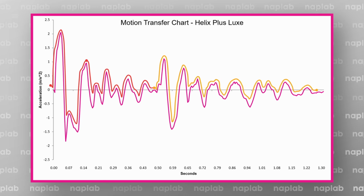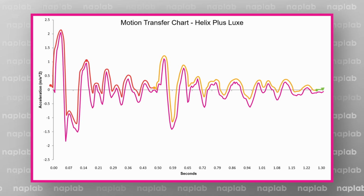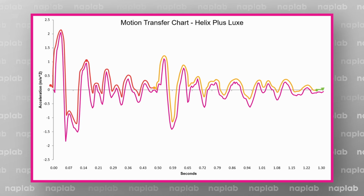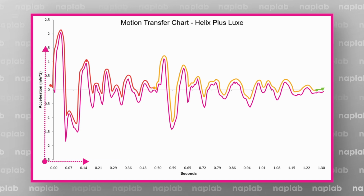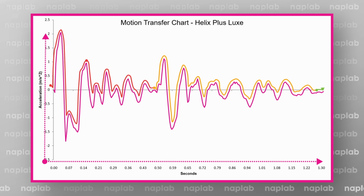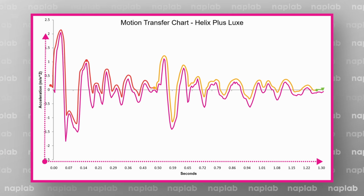My only slight concern is the level of motion duration. It took 1.30 seconds before we returned to near zero levels of energy. This is considerably longer than the average. Even so, the motion peaks and valleys are well below average even at their highest points. I expect most sleepers will find this level of motion to be excellent.